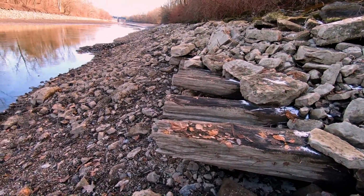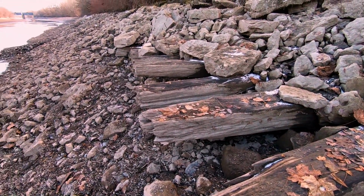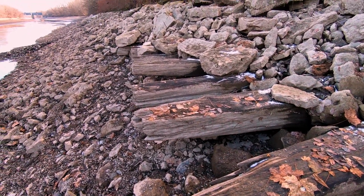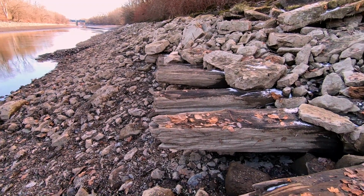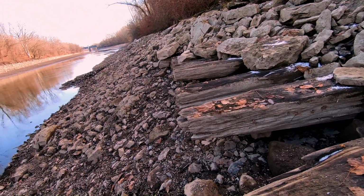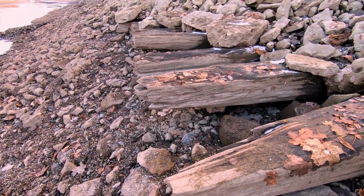There it is, folks. Wooden floor from the original Clinton's Ditch. And I forget what the lock number was. I'll have to post that, unless I can look it up shortly here. But let's take a walk around.